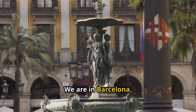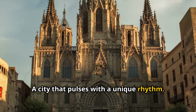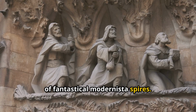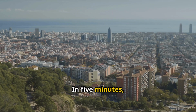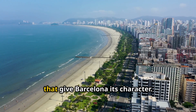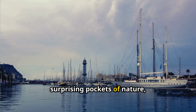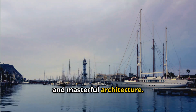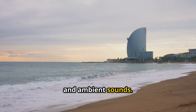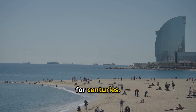We are in Barcelona, the proud capital of Catalonia, a city that pulses with a unique rhythm. Ancient Roman stones rest in the shadow of fantastical modernista spires. In 5 minutes, we will let the places speak for themselves. We will focus on the enduring elements that give Barcelona its character. Grand landmarks, surprising pockets of nature, and masterful architecture. We will tune into sights, textures, and ambient sounds. From intricate facades to sweeping viewpoints that have inspired travelers for centuries.